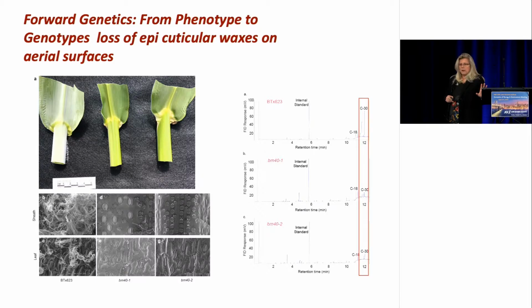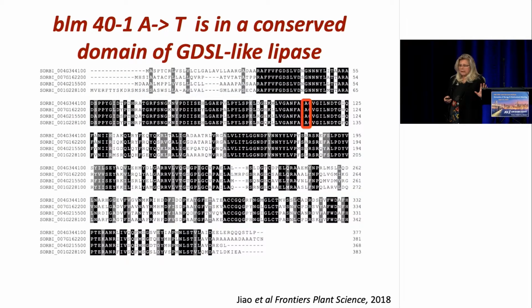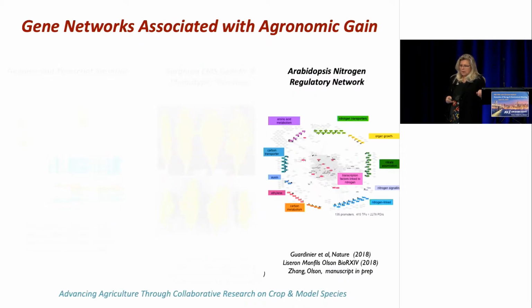And what we ended up finding is additional alleles in the cutin synthase gene using the same approach as MSD2, which would end up being a change in a splice site donor, in addition to a change from an alanine to a threonine in a very conserved domain. So what I hope you took away from this is that this is a really great and efficient system for actually looking at gene function.